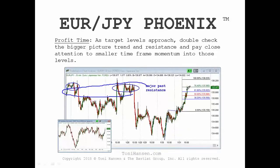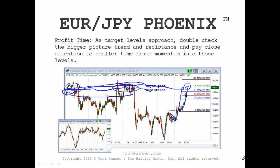So on the larger time frame, as it's coming into that 76.4% resistance based upon this move, and the 100% resistance based upon that move, you'll notice it's right at all of this previous resistance, where the upside overall is pretty similar to the downside overall. So that's a major zone and it becomes really difficult to move past that level.